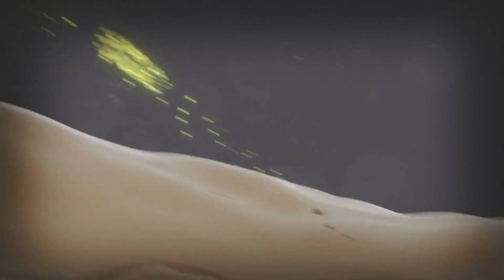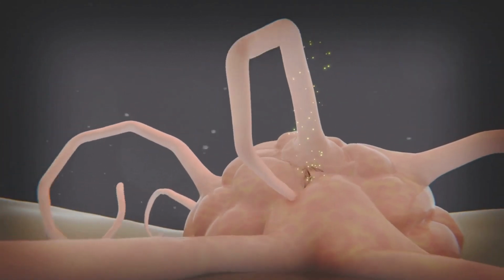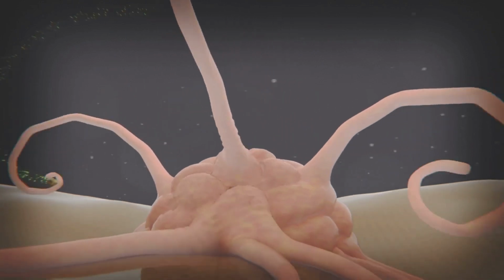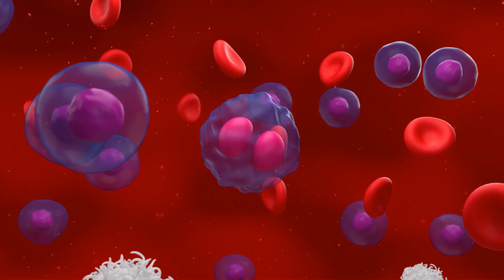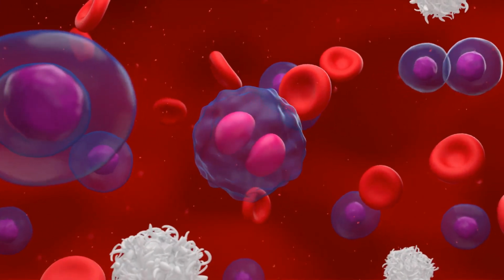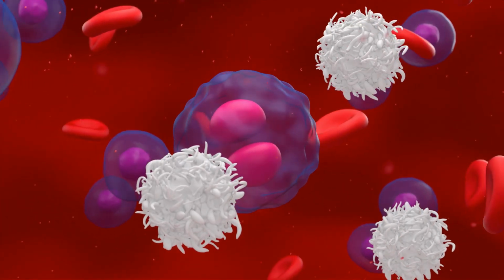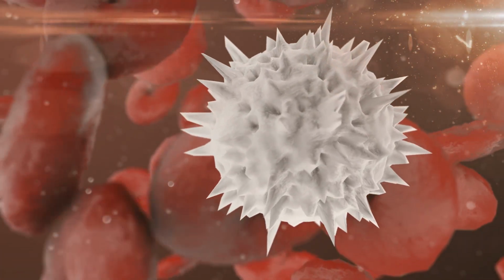These include physical barriers like your skin, chemical barriers like stomach acid, and specialized cells that can identify and destroy pathogens. White blood cells are the soldiers of this army. They come in different types, each with a specific function, such as identifying invaders, producing antibodies, and directly attacking pathogens. They patrol your body, searching for anything suspicious.